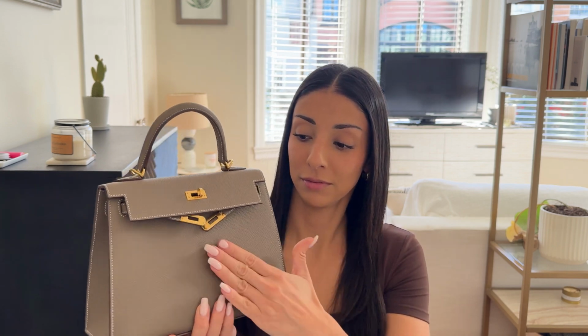And for those of you that have Kellys in Epsom or just in the Cellier style, please tell me, is that true or not? Because I do hope that she becomes a little bit more flexible over time. I think that would be really nice because, look at her. She's a stiff girl, and I mean, that's a lot. I would like her to become a little bit more flexible.